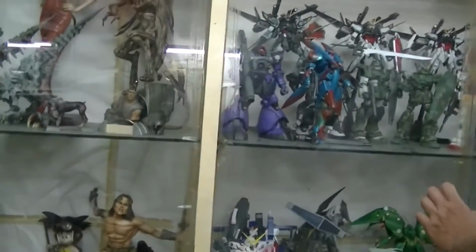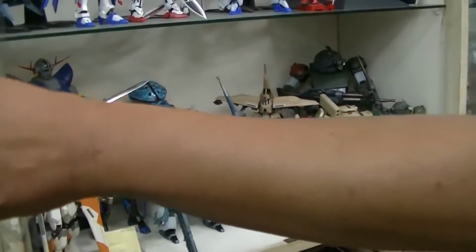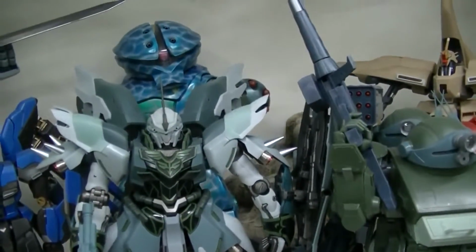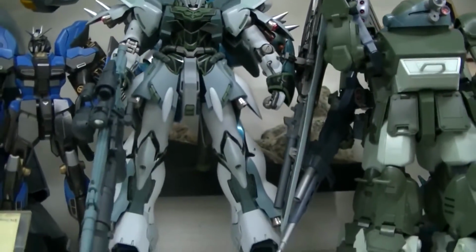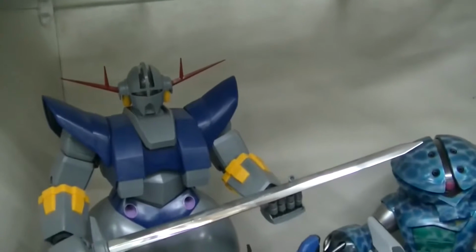So let's move on to the next one. And the Sinanju is painted very nicely actually. I think this should be from 2 years ago, one of the modelers going for the competition. It looks very nice in this type of greenish color. Very nice indeed. Win anything? No. Just go there and have some fun.